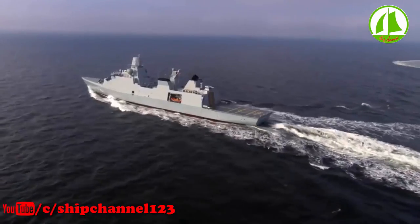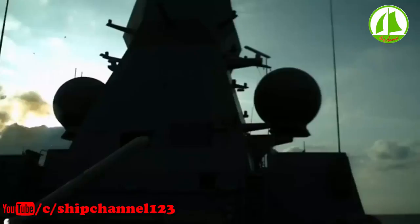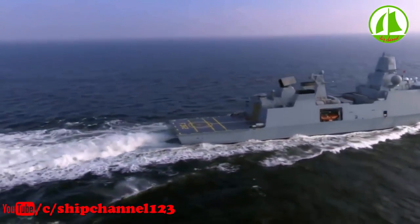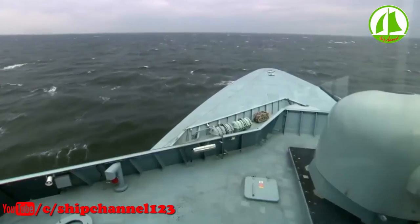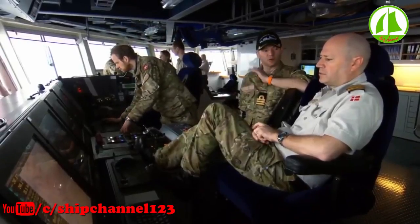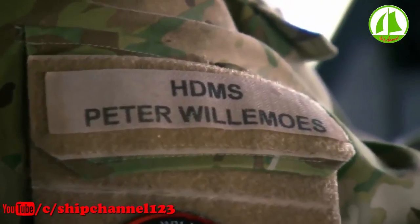The 130-meter-long frigate is armed with three advanced heavy artillery guns, surface-to-air and surface-to-surface missiles, and large-caliber machine guns. Willemoes can reach a maximum speed of 30 knots or 55 kilometers per hour. Starboard hard 1, 4, 5. The frigate can even sail 16,000 kilometers without having to refuel. In command is Captain Christian Haumann. This ship definitely represents the future of the Danish Navy. For security reasons, everyone except the captain will be referred to by their first names only.